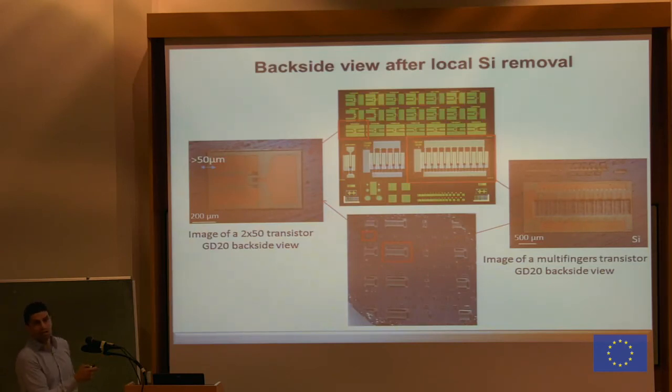Why I put the layout here is just to show you that on the same layout, we have devices etched and devices non-etched. So if you want to have a very nice comparison, you can do two samples, but this is too complex technology. So what we do is we compare on-wafer devices with and without backside removal, so then there is no variation of processing or whatsoever.